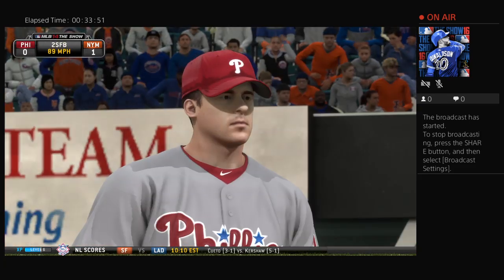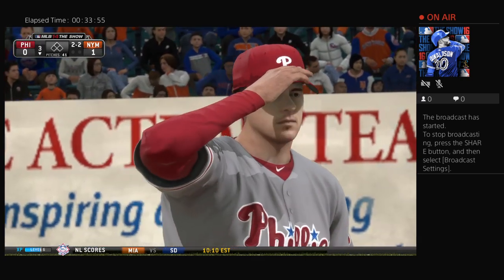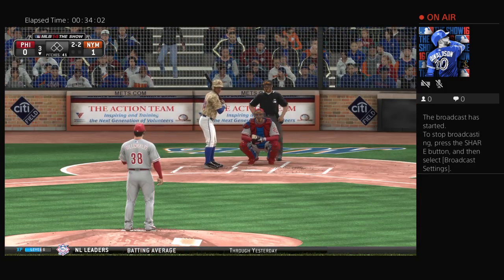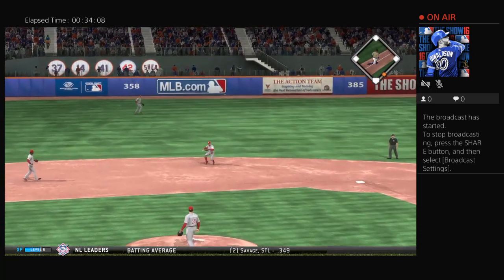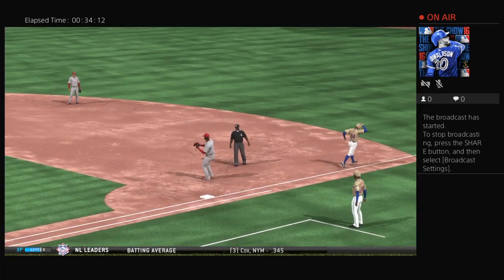Fastball is looked at for strike 2. Come on, man. And now a pitch on the way. Swing and a ball hit hard on the ground is short. Throw on to first in time, 1 away.